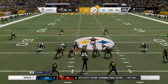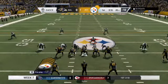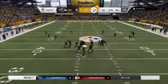Ready, ready, ready. Spy 56. Coming, baby. I'm coming, baby. Lock it. On 3. Alert 3. 56. Here we go on 2nd and 12.